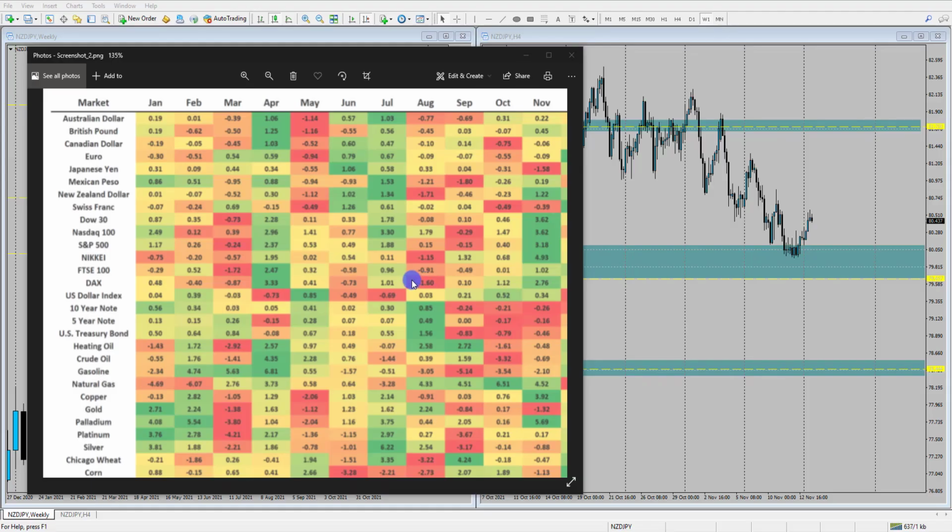In this video we're going to be taking a look at New Zealand yen, as it is still on our watch list for a seasonal long. So we spoke about Kiwi yen at the start of the month. The reason being was because seasonally the New Zealand dollar is the strongest currency of November, and the Japanese yen is meant to be the weakest currency in November.